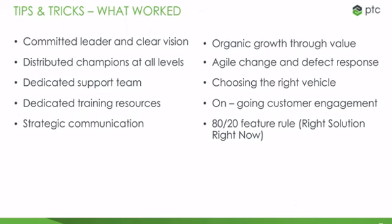And sometimes it's a balancing act. You got to figure out when to push and when to pull. Like I said, we use Agile Scrum, so that's what makes our response a whole lot faster. And then, choosing the right vehicle. I say choosing the right vehicle here because this is the tool. You got to figure out what your needs are, and you have to figure out the right vehicle that's going to enable those needs. For us, it was Integrity.